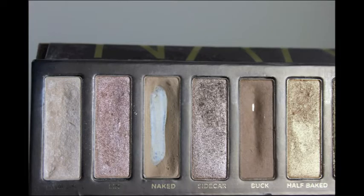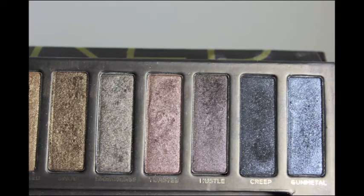And the last eyeshadow palette is, no surprise there, the Naked palette, and I'm sure this is the favorite for a lot of people out there. I'm not gonna go into the details of this palette because it's been talked about so much on YouTube, but it's just your basic neutral shades, and it's got some colors here as well, and it's got a mixture of matte colors and shimmery shades. It's just a very versatile palette. I use this basically every day.